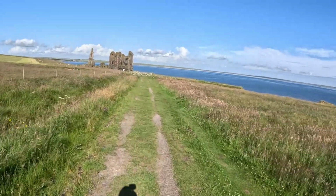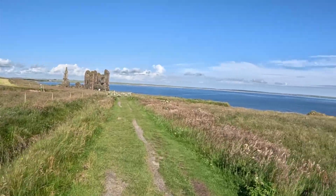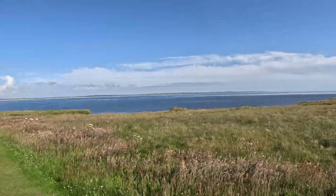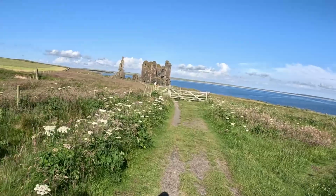No wonder, if you were of the ability to build a castle back when castles were the thing to be building, and you could build it in a place like this, why wouldn't you? Absolutely stunning location. Obviously stunning on a day like this. There's going to be days where it's pissing rain or snow and gale force winds and everything as well. But aye, on a day like this, it's dead easy to understand why you would want to build it.